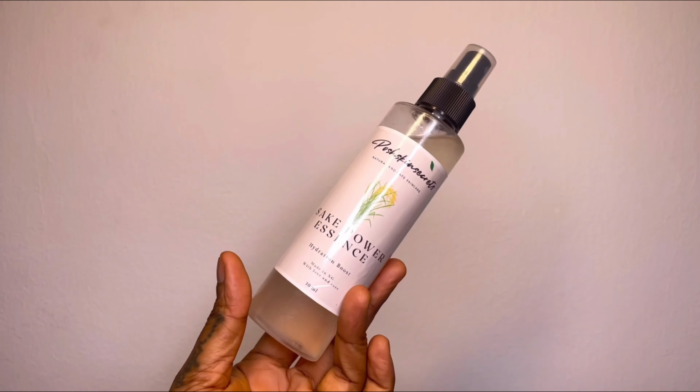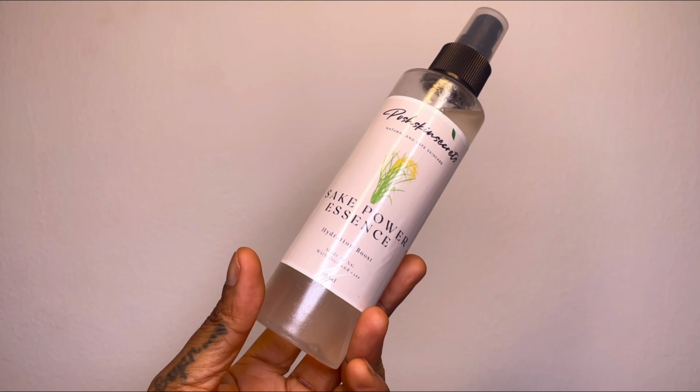Guys, so I'm just going to go ahead and do the remaining part of my routine. So after using the Japanese sake power essence, this is what it looks like. Really good. It contains different strains of probiotics, it contains amino acids, it contains peptides. Really powerful stuff, really powerful. So if you're looking for something that will jumpstart your glowing skin routine or glowing skin journey, get this in your skincare routine.